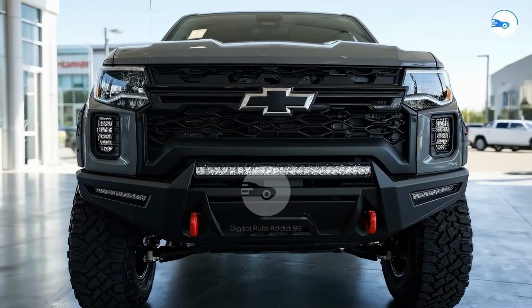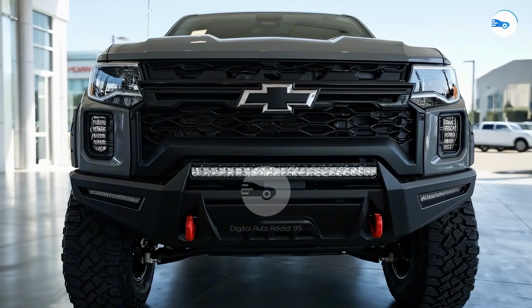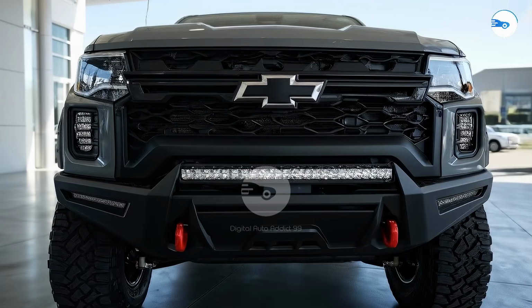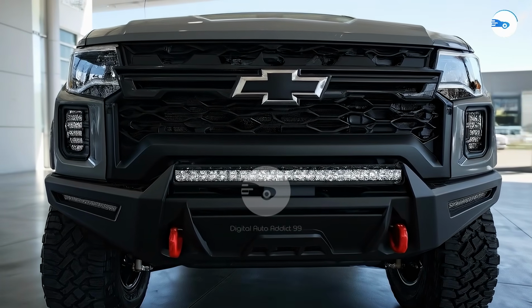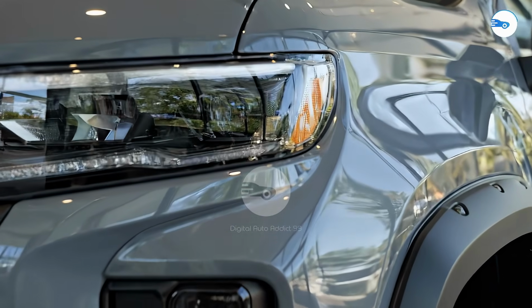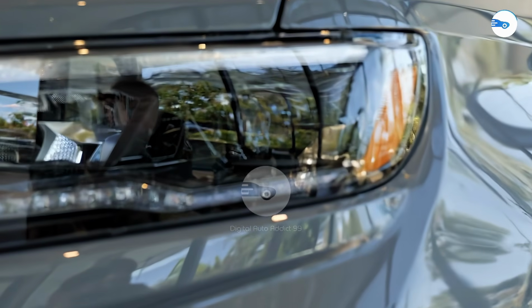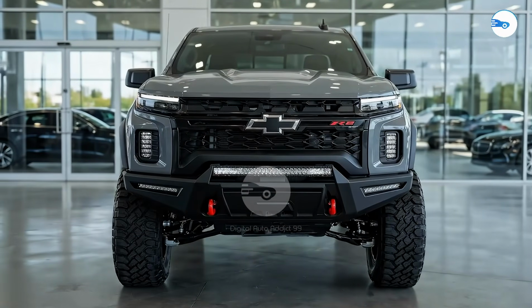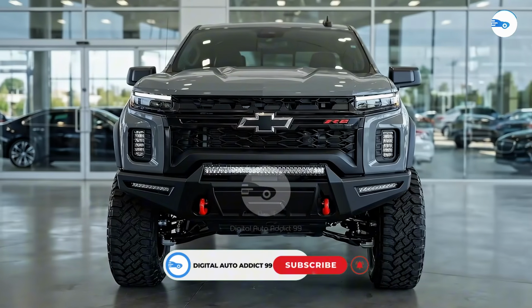Below it sits an integrated LED light bar in the bumper, plus what appeared to be auxiliary cube lights flanking each side. The headlights are narrow, angular, almost predatory. If the current Silverado looks tough, this thing looks like it eats current Silverados for breakfast. But let's be real, that front bumper hangs low.